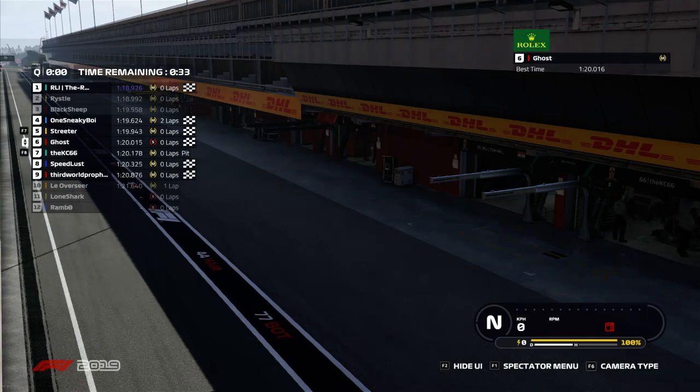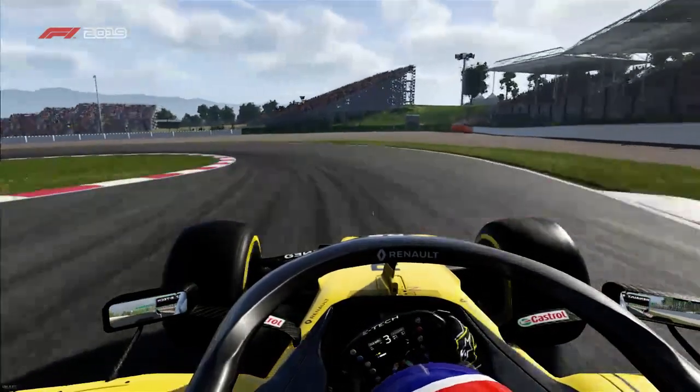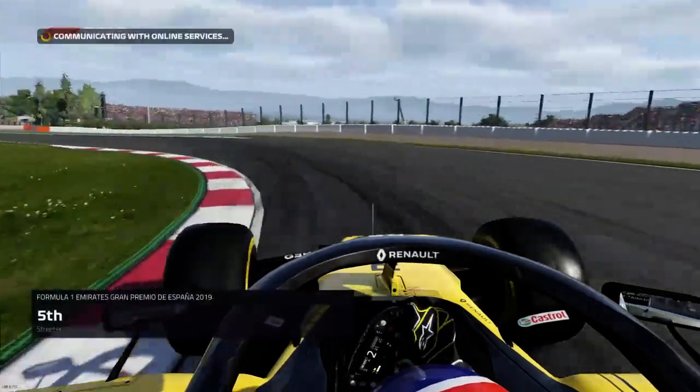Yeah. Loshak not too happy that Casey didn't retire, but it's fine. He put it back in the pits. He did the right way.